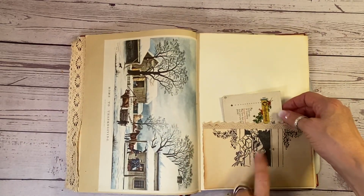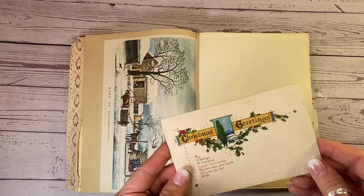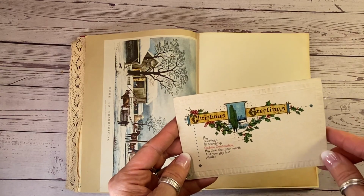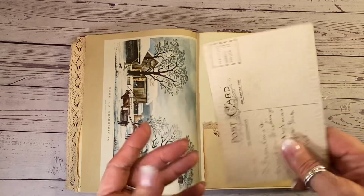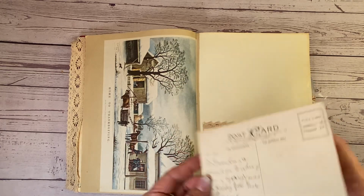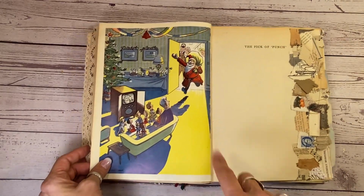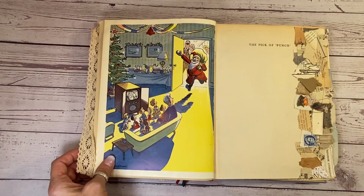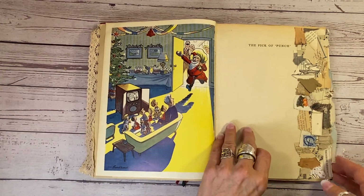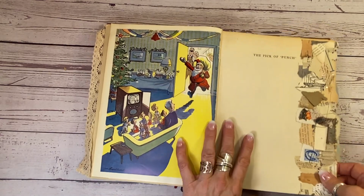Here's a 1940s children's book page turned into a pocket, and another antique postcard. This one is from the same era, about 1905. And really special. It's got the embossed border, a little message on the back. Very, very special. This is the original plate from this book. It's the very first inside plate that was here. Got Santa coming inside to see the family who are watching him on TV and wondering how could he be there if he's there. Pretty cute.